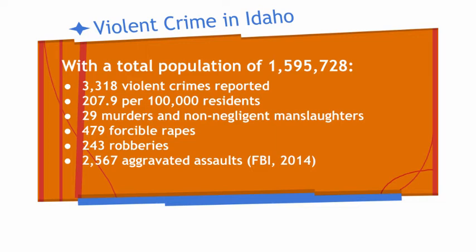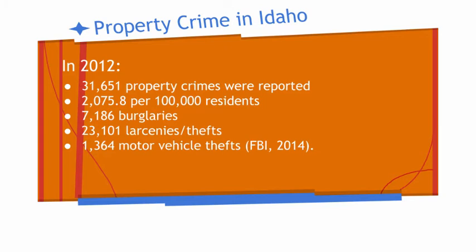So what does it look like here in Idaho? Well, in 2012, we had a population of 1.5 million. We had 3,300 violent crimes that were reported to the police, 207 violent crimes per 100,000 people. Now, the city of Boise is about 200,000. So that means that in 1 year, if you use that same statistic, here in Boise, we'd have over 400 violent crimes in a year. There were 29 murders statewide, 479 forcible rapes, 243 robberies, and 2,500 aggravated assaults in the state of Idaho.